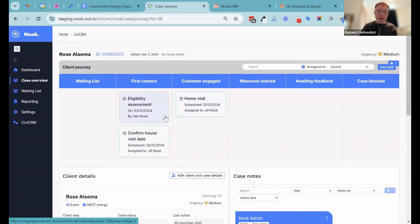And you can drill down. I won't show you this just for the sake of time, but you can drill down into each of these steps and see the information that you need to supply at that step, or the various kinds of extra information that you want to add. And I'm going to move on to the reporting.